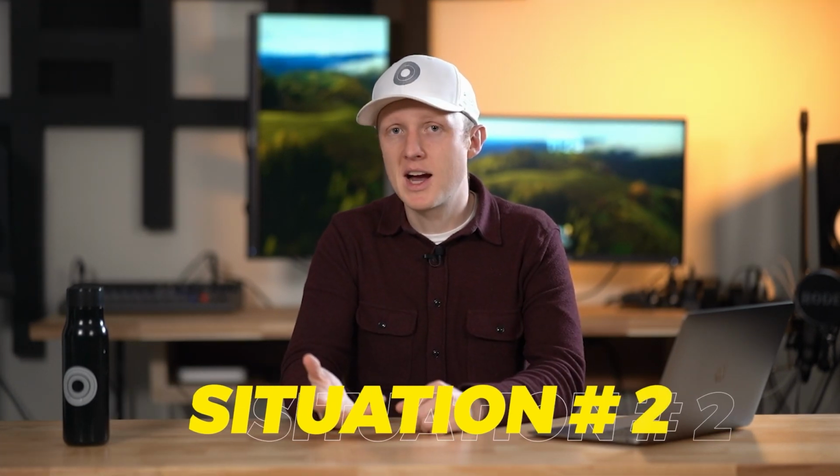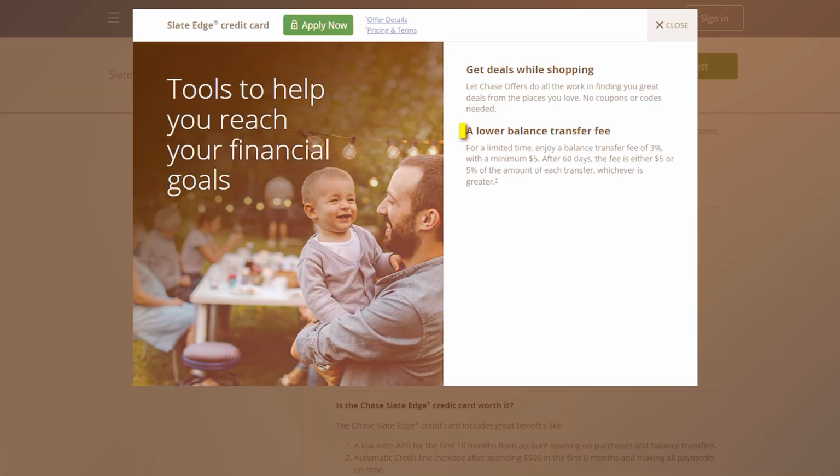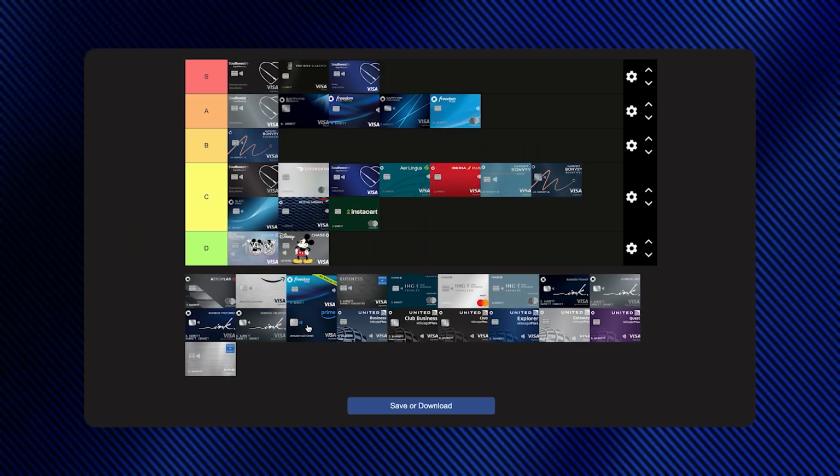The second way this card might be higher tier is for balance transfers. It's a great balance transfer card. It might be A tier or even S tier if you want a balance transfer card and you want to start building a relationship with Chase. But since it comes with no benefits for the everyday person, I will put it down into C tier. It's not completely useless, but it's very situational.